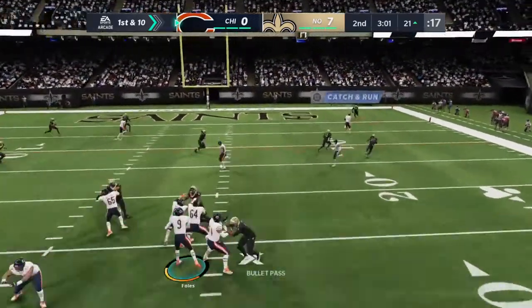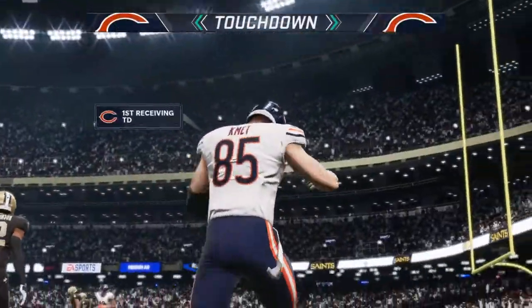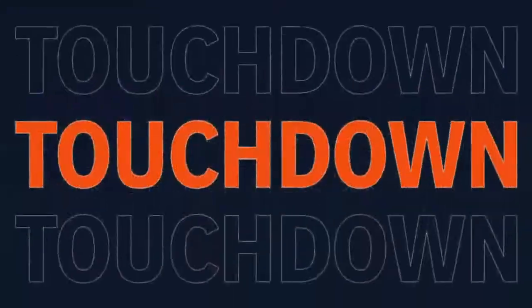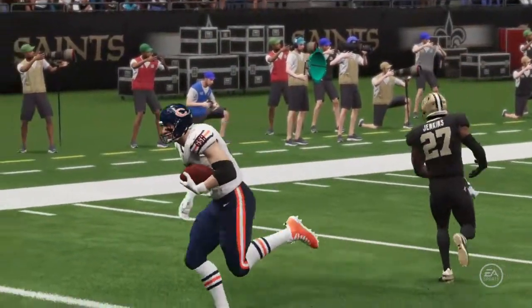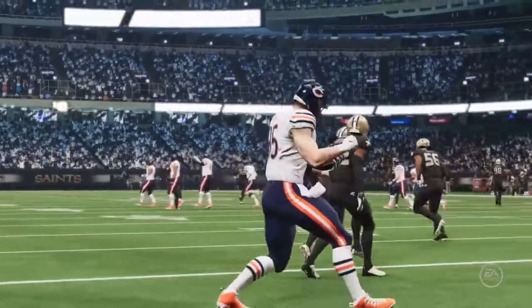They'll look to throw here on first down. And he takes this one in for a Bears touchdown. From 21 yards away. And the Bears are an extra point away from tying the football game. And that's exactly what you're supposed to do with good field position. You make the other side pay when you don't have far to go for the score.